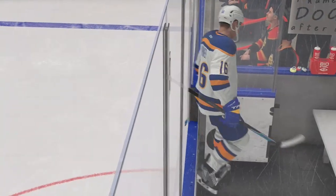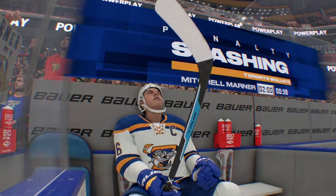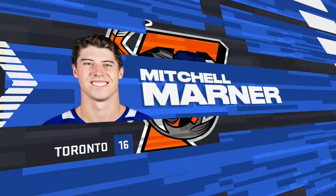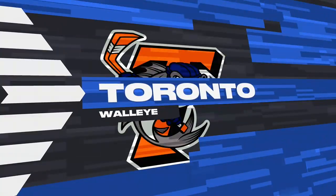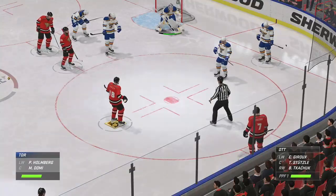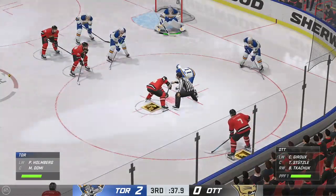Well, he was kind of using his stick as a weapon there, James. He was hacking and whacking, and these are the types of calls that need to be made because they can result in an injury. Man advantage takes to the ice. It's our first opportunity to get a glance at the special teams unit.